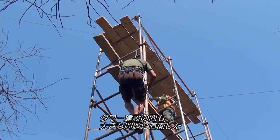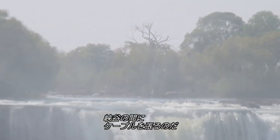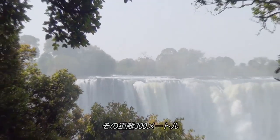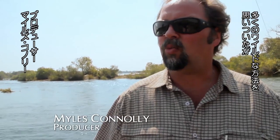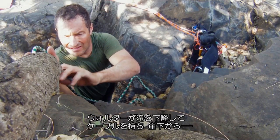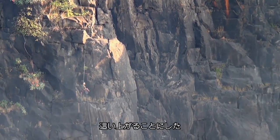While the towers are being constructed, the team concentrate on a bigger problem, getting the cable across the gorge from one tower to the other, a distance of 300 meters. We talked about bringing a helicopter in or flying some sort of kite. We came up with all sorts of different wild and crazy ideas, but believe it or not, the least crazy idea was to send Walter Burkhardt abseiling down over the lip of the falls to the bottom of the gorge and then fire the line down to him so he could crawl up with it.